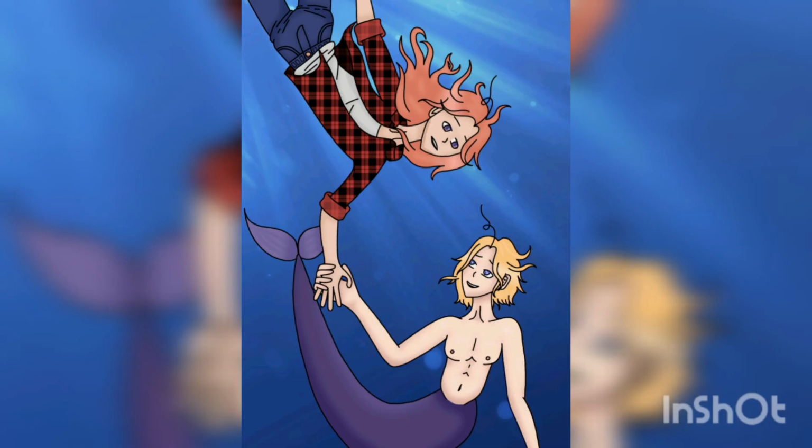So I drew 1P and 2P Canada for a mermaid, and yeah, there's not much to say for this one. I'm just gonna let you look at the glorious piece that this is.